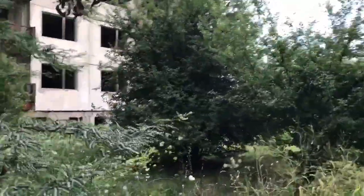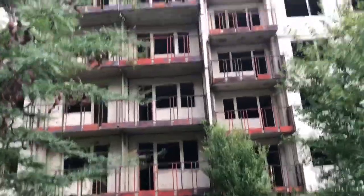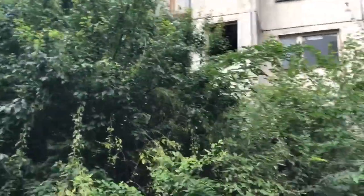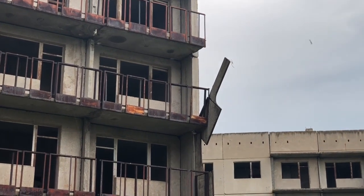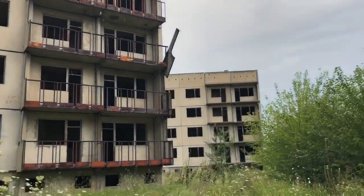Nevertheless, we didn't have that much time today, so we just walked around. I just really wanted to show this place because it's marvelous. Look at how the vegetation is taking over the buildings, and there are birds nesting on the terraces. Some concrete blocks are even falling apart, like this one. Look at that. It's sticking out, and at some point it will just fall to the ground.